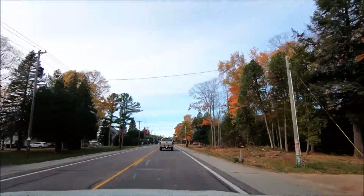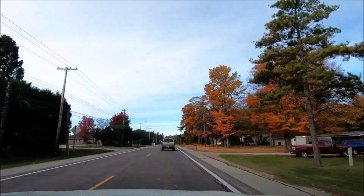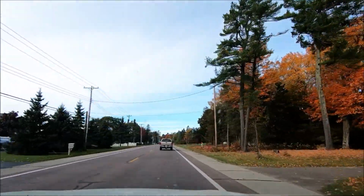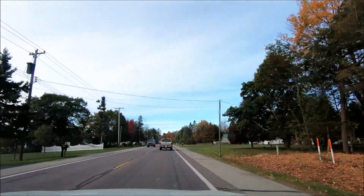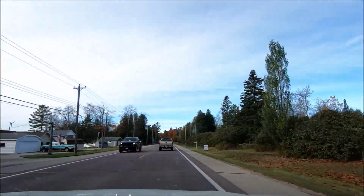I've never actually been to Green Bay. On the way back from my long trip, I passed by. Look at those colors. They're still good in late October along the lake. Off to your left, which you can't see, is beautiful Lake Michigan. I've been by Green Bay, but this time we're going to go to Green Bay.